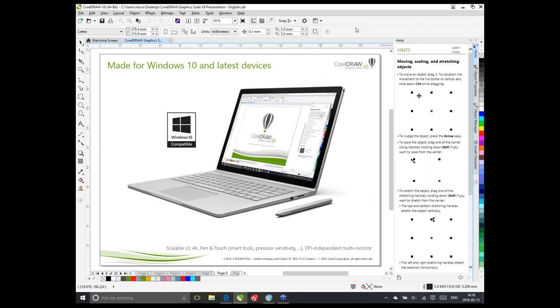The first thing I wanted to mention is the compatibility with the latest Microsoft operating system, as well as the latest devices. Today, we know that already over 25% of CorelDRAW users who visit the CorelDRAW community have made the switch to Windows 10, and this is accelerating very quickly. So we wanted to make sure that CorelDRAW Graphics Suite X8 is built from the ground up to be optimized for Windows 10. Not only that, but we are also fully compatible with Windows 7 and Windows 8.1, so that you can use CorelDRAW Graphics Suite not only on the latest version of the operating system, but also on the system you currently have and use every day.